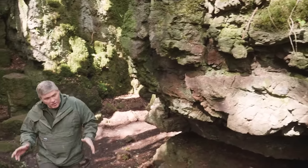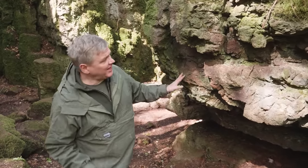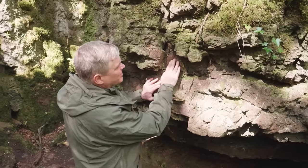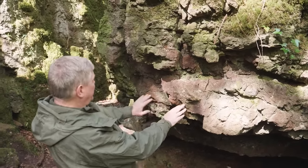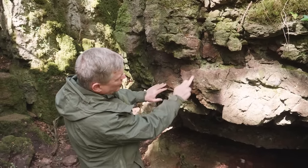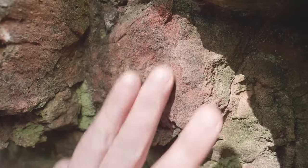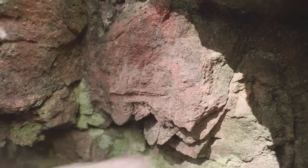The rock here is mostly limestone, but you find within it little patches that look rusty. That's a remnant of the iron. And you can see all the little pick marks here quite clearly where miners had worked this area. Probably they found a seam here and followed it through.